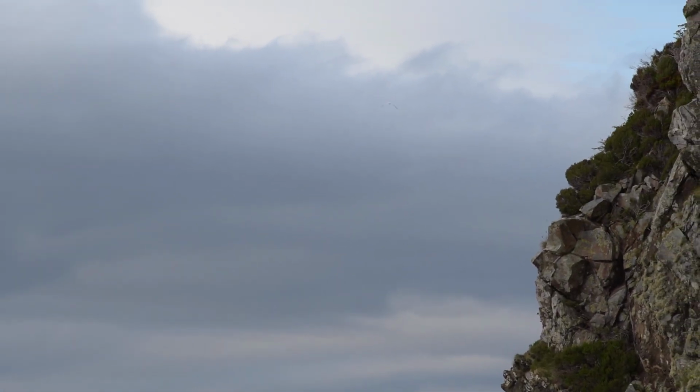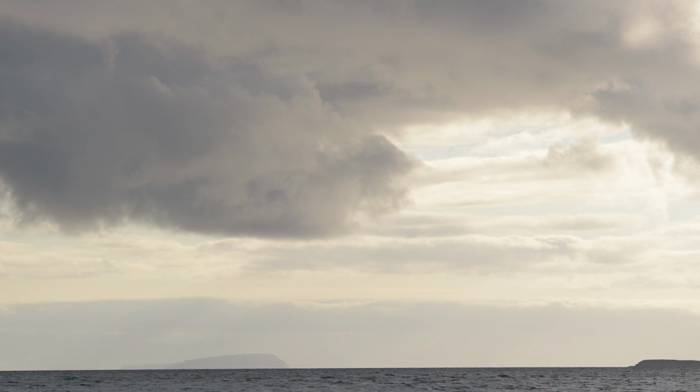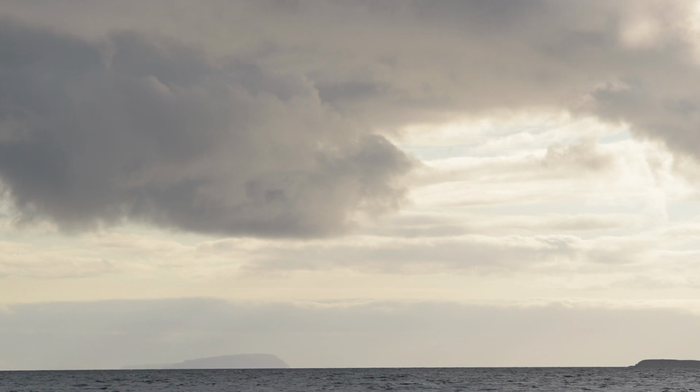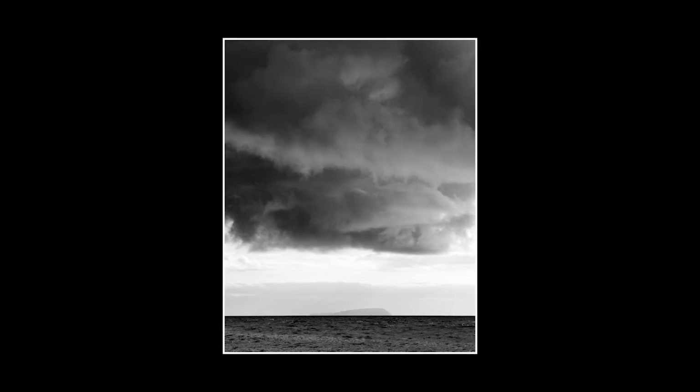So I'm still on my sandwich break, but just as I was eating, I saw there's a distant isle on the ocean. I think it's the Isle of Tiree, so I'm not too sure, but the sky, the clouds above it is just so dramatic, and I just had to grab a shot.